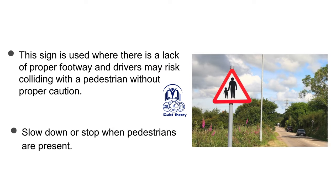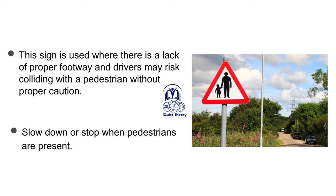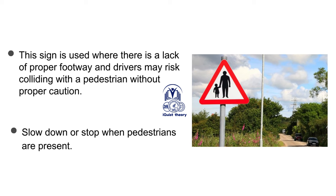Pedestrians in the road. This sign is used where there is a lack of proper footway and drivers may risk colliding with a pedestrian without proper caution. Slow down or stop when pedestrians are present.